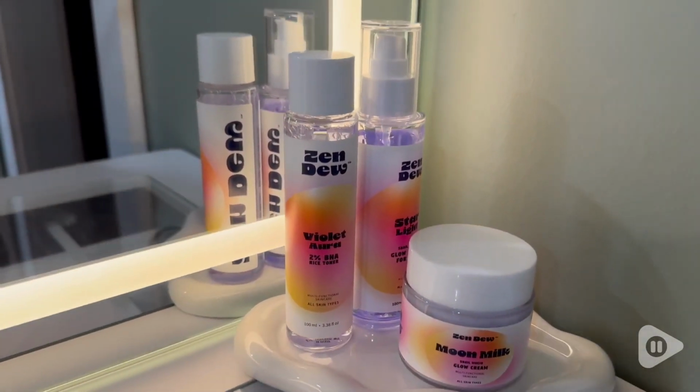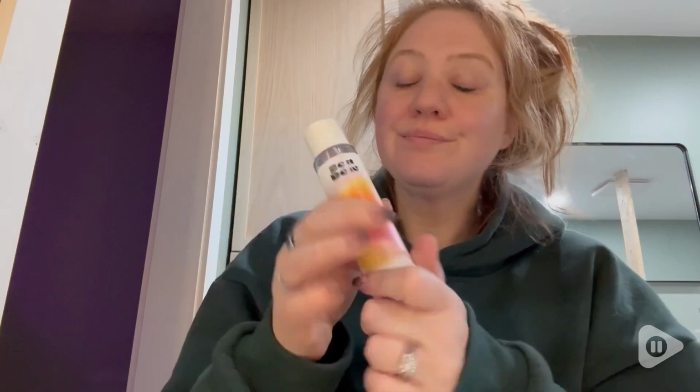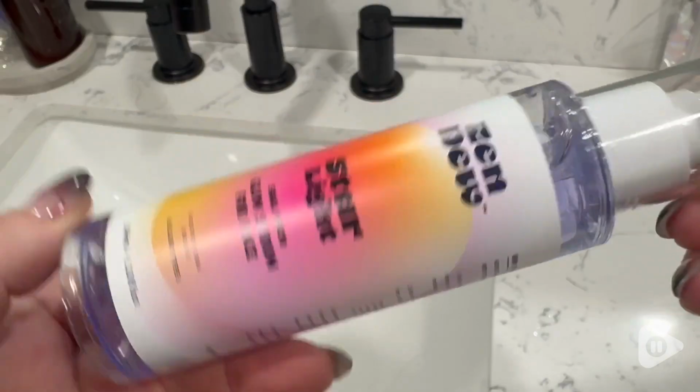this face trio from Zendu. What if your skincare routine felt more like a ritual? Well, meet the Zendu Essential Trio, three beautifully balanced formulas designed to transform your skin and your mindset.